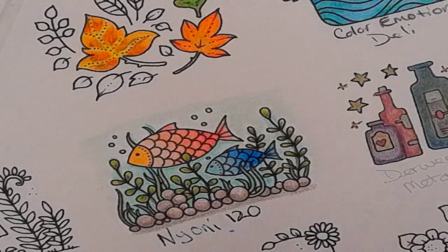Now, I am not absolutely positive on this. It is my opinion that there may be a coating on the colored pencils. So when you color with them, you may find that it is a lot better to sharpen them first before coloring with them.